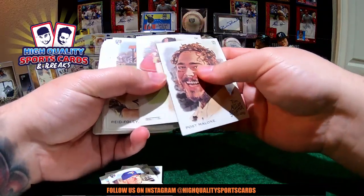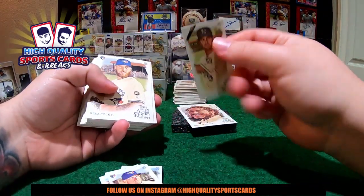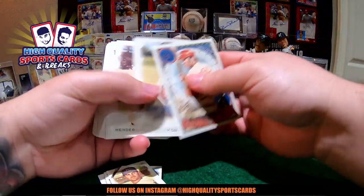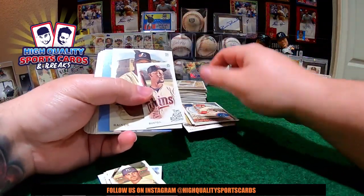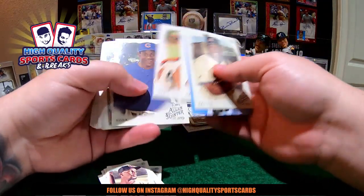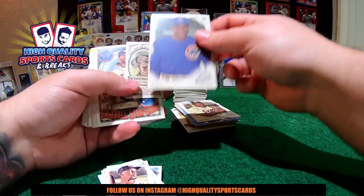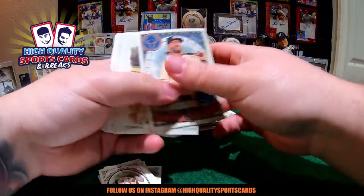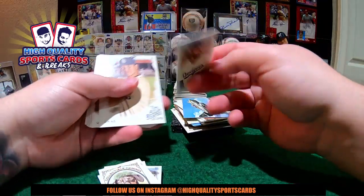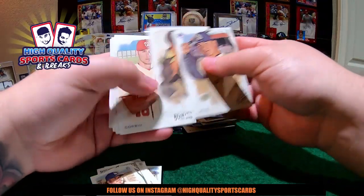All right. Merrifield mini. Tommy Lasorda, high number. Byron Buxton mini. Sammy Sosa, high number. Dash Hunt mini. Looking for an auto. Looking for a nice piece. Danny Jansen, high number mini.